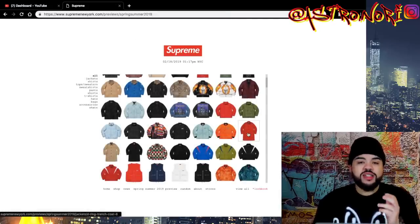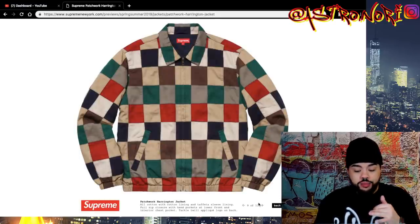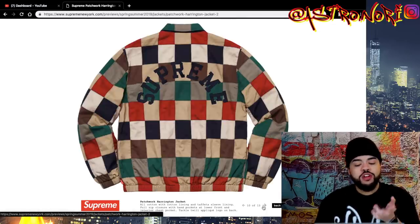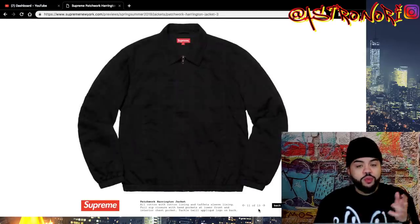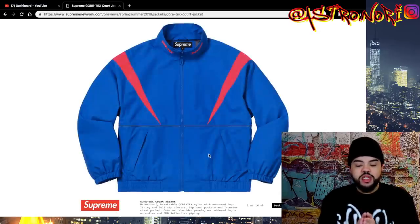For real, for real. We got some pea coats. We got this quilted jacket that we saw leaked literally like probably last season. It has the Supreme Arc logo on the back. We already spoke about this in one of my leak videos. We're gonna go ahead and skip on that. We got this black jacket right here. We spoke about that too. That's the same one. We got this other jacket right here, which gives me that vibe.